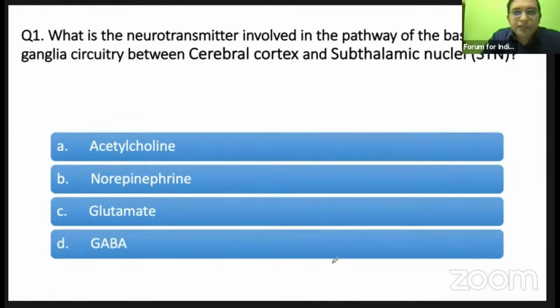So make a habit, increase the dopamine in your basal ganglia circuitry. So what is the neurotransmitter which is involved in the basal ganglia circuitry? We had seen the direct and the indirect pathway in the circuitry. So what is the pathway between the cerebral cortex and the subthalamic nucleus? What we actually studied regarding the direct pathway, the indirect pathway, and a new one which came to our notice was the hyperdirect pathway. We know that it is excitatory, and the excitatory neurotransmitter in the brain is actually glutamate. So the answer here is glutamate.